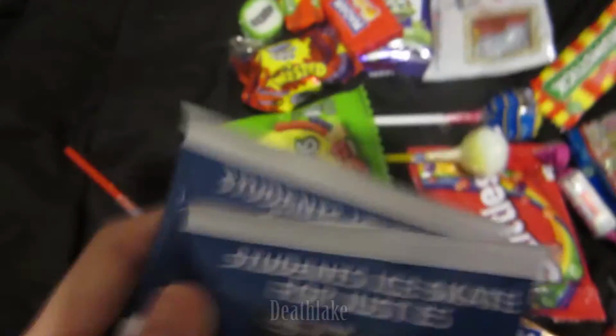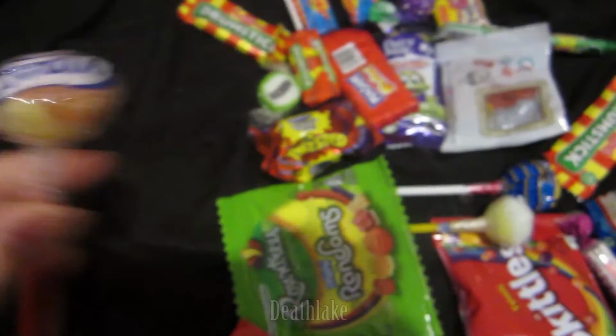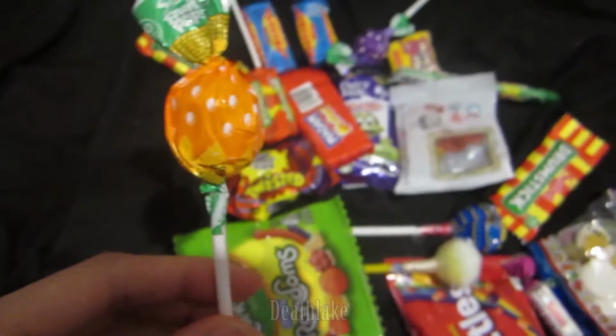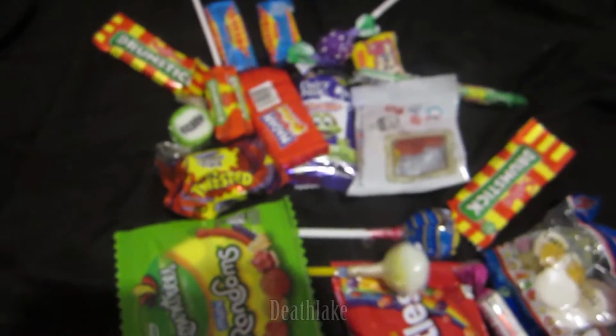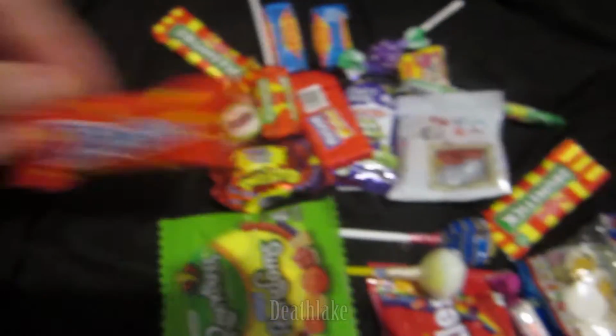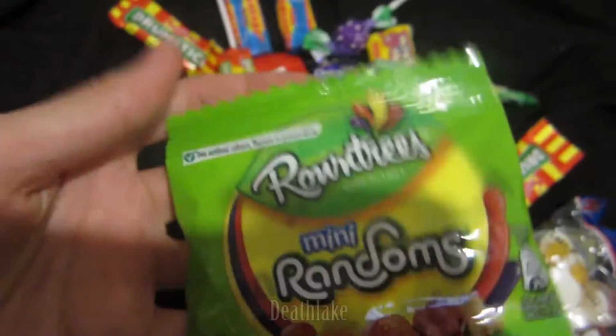What did I say, Pizza Hut? I have no idea. So off to the candy. Candy from ice skating, and then a bunch of lollipops. This is an orange and yellow lollipop. An orange lollipop. These were from various stores which I cannot remember. A dam bar. Miniature dam bar. Mini randoms.